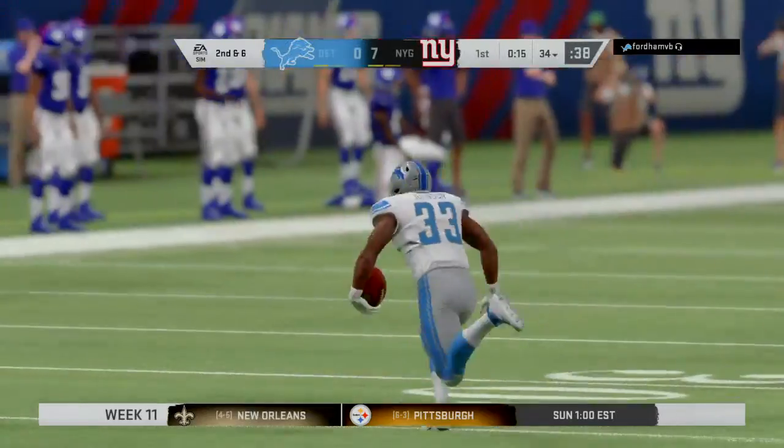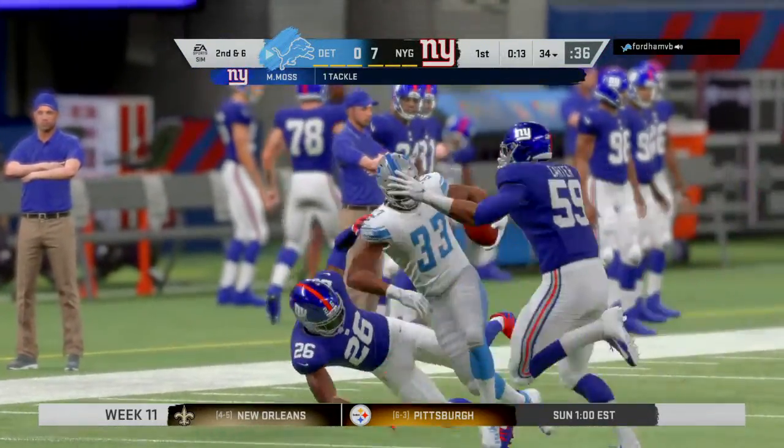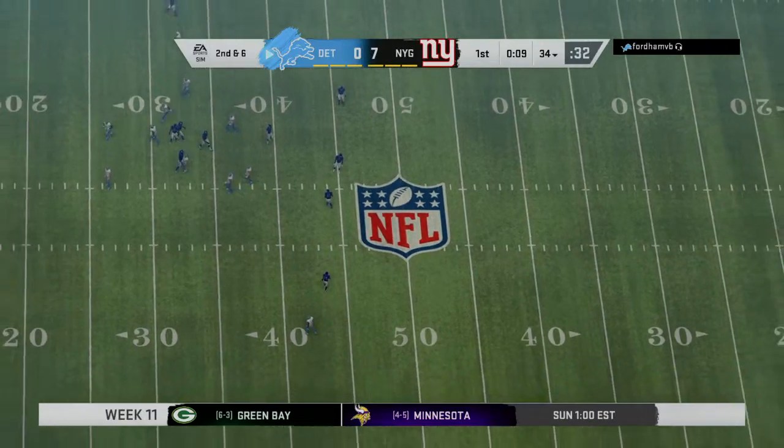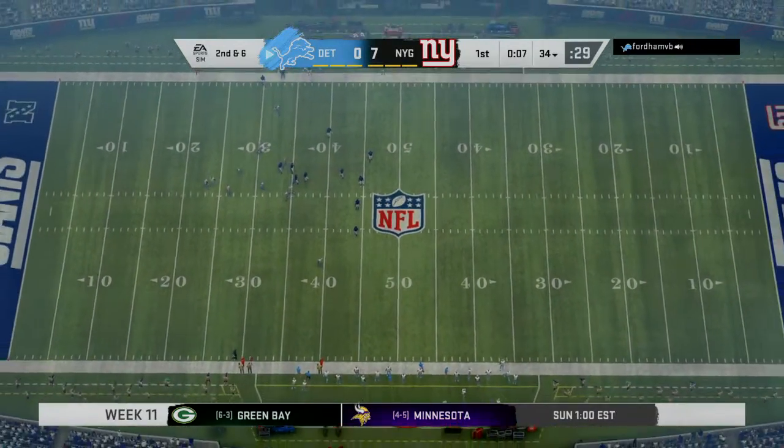Call it a gain of 4 on first, and that'll make it second down. A gain of 4. It's now 2nd and 6 at the 34-yard line.